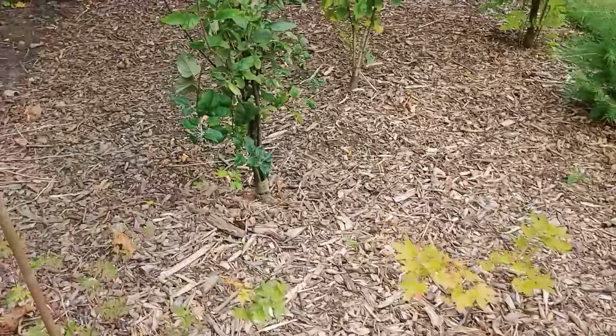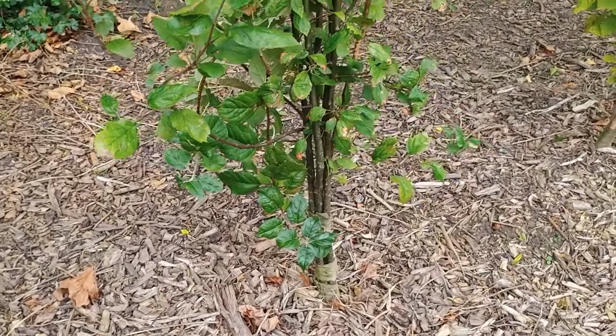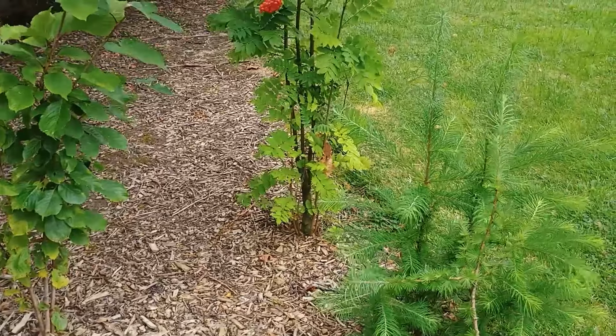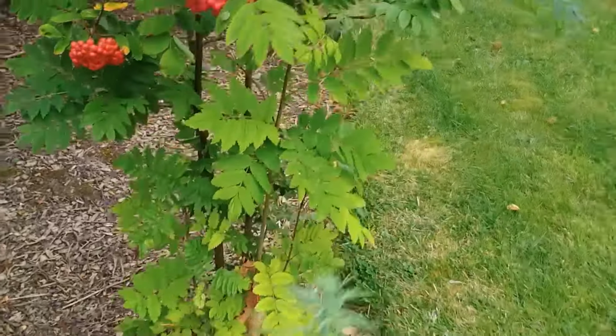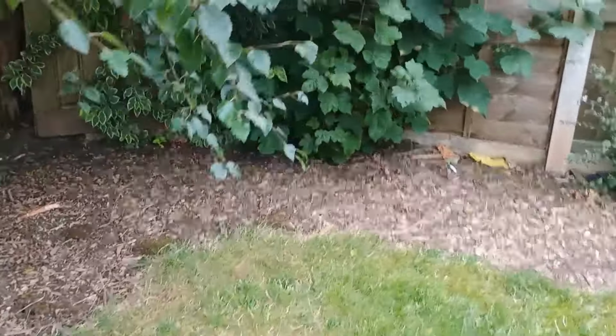At the end of the garden he did some fusions. So this one I think is a crab apple, that one's a wild cherry, and the final one, people will recognise that, I even recognise that, is called a rowan. But as we go along the garden to the end, we can see some other work that he did.